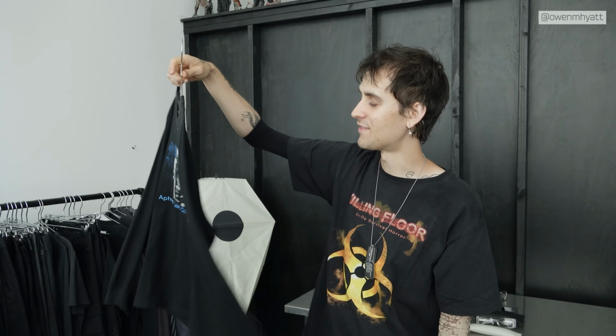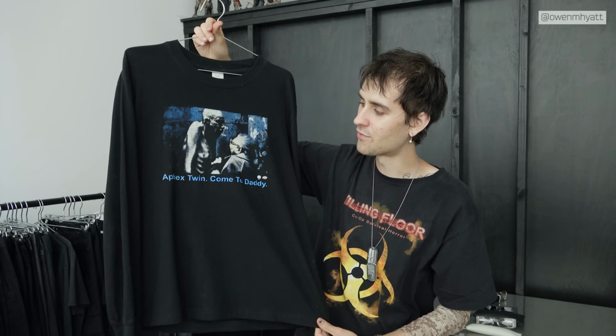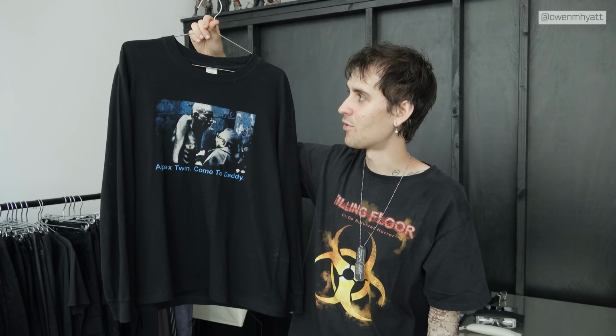They're just extremely hard to find and very expensive, but I got hooked up with a fantastic deal, and I don't know if I could ever let this one go, honestly, because I know for certain I will never see one again. So yeah, that is the Aphex Twin Come to Daddy long sleeve. I think I'll probably have a little short form video posted on my Instagram relatively soon, going over the details of this, because it deserves its own separate piece of content. But that's it for the Aphex Twin long sleeve.